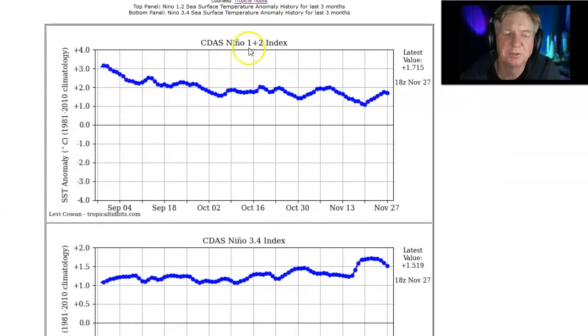Sea surface temperatures in the Nino 1.2 region, that area right there by Ecuador. Temperatures today, plus 1.715 degrees, and this is down. The CDAS data is off by about 0.2 of a degree, so it's really almost, let's say, 1.9, almost 2 degrees right here.